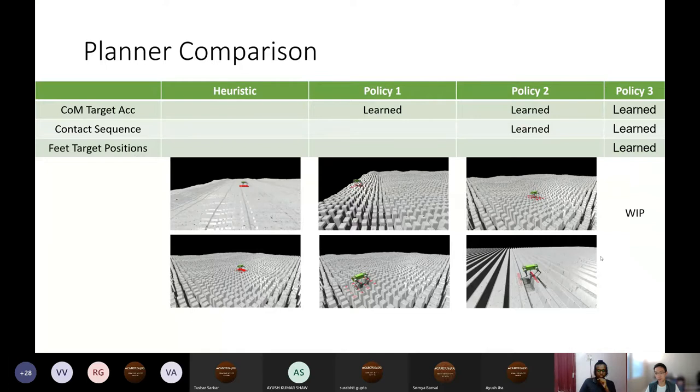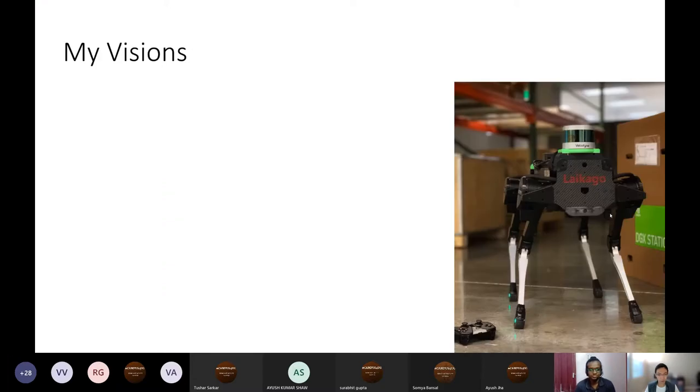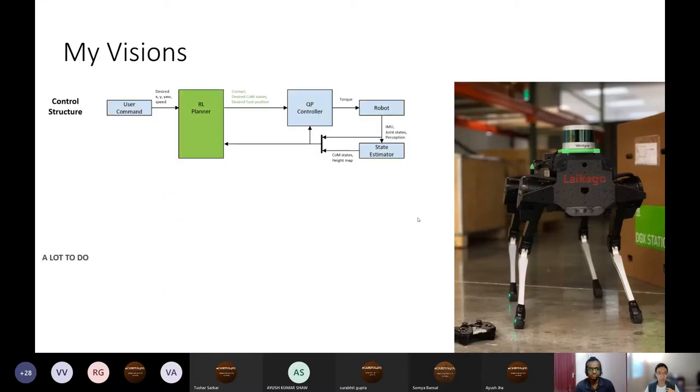The thing I haven't done is learning the foot targets; this is still in progress. I will have some students work on this as well. I hope that will come with the best policy based on this trend. Adding more things in learning is showing better results.